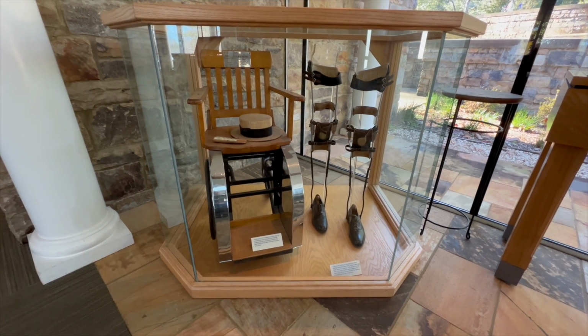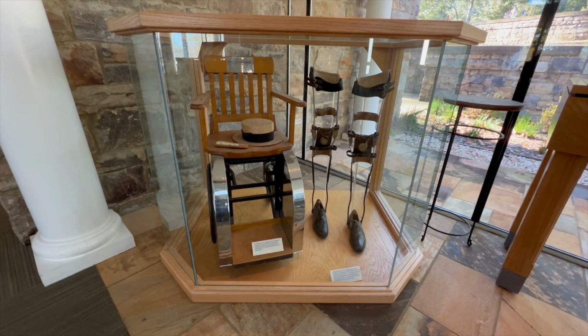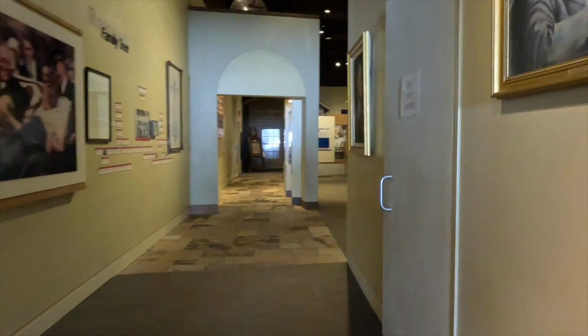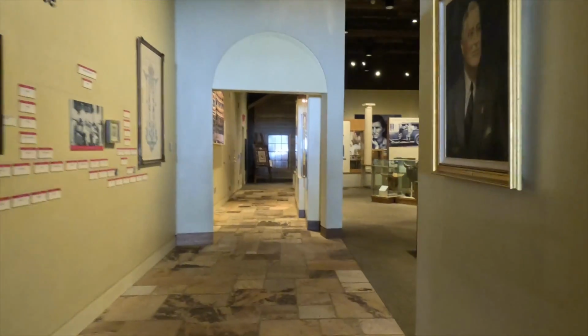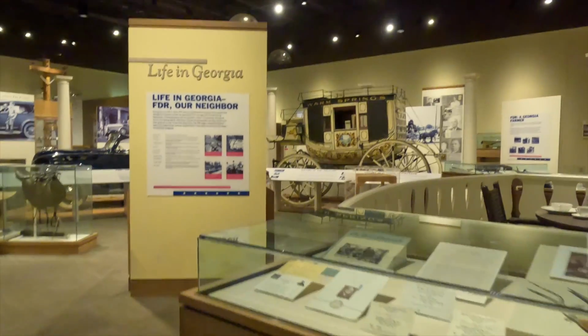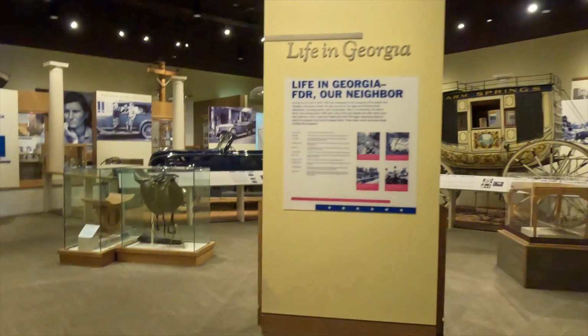The museum has a wheelchair and leg braces used by FDR. There's a great museum before you head to the Little White House, filled with a large collection of personal items and gifts from the many admirers of his. You'll also find exhibits centered around life in the United States at the time of his presidency, along with his accomplishments.